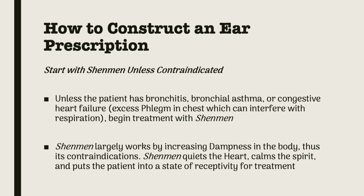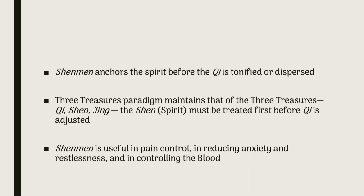Unless the patient has bronchitis, bronchial asthma, or congestive heart failure, excess phlegm in the chest which can interfere with respiration, begin treatment with Shenmen. Shenmen largely works by increasing dampness in the body, thus its contraindications. Shenmen quiets the heart, calms the spirit, and puts the patient into a state of receptivity for treatment. Shenmen anchors the spirit before the qi is tonified or dispersed. The three treasures paradigm maintains that of the three treasures, qi, shen, jing, the shen must be treated first before qi is adjusted. Shenmen is useful in pain control, in reducing anxiety and restlessness, and in controlling the blood.